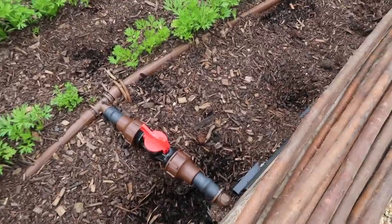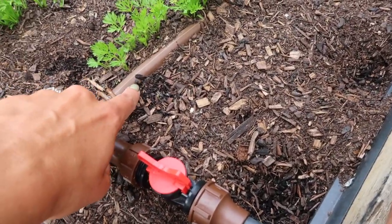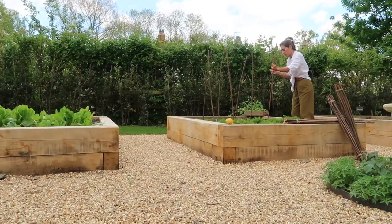As you can hear, my irrigation is on. Little leaky hose there, doing its job.